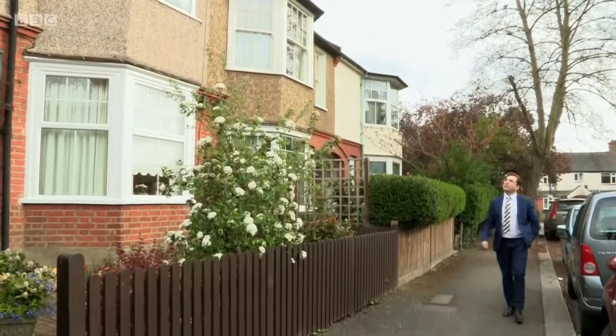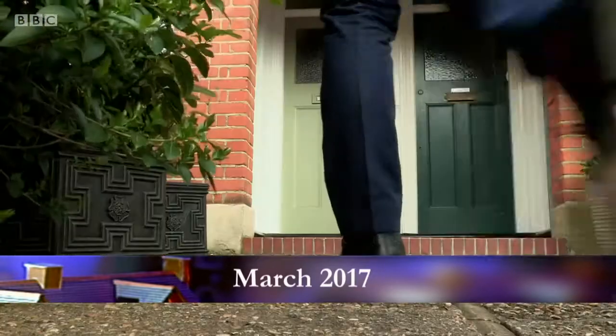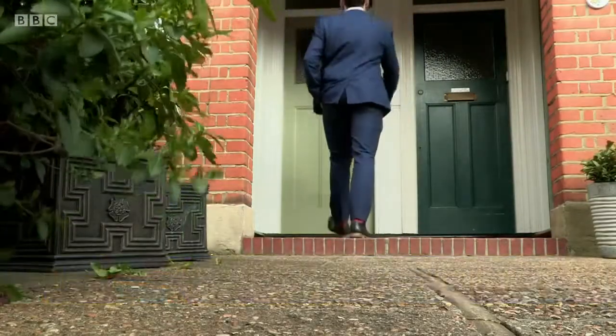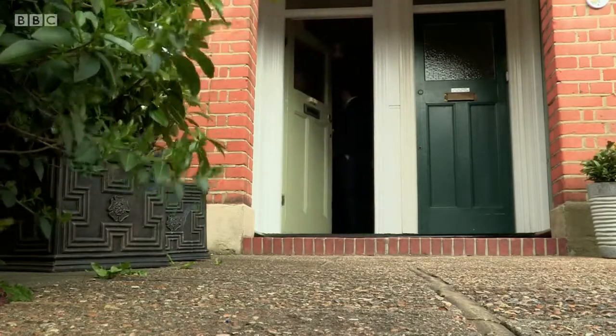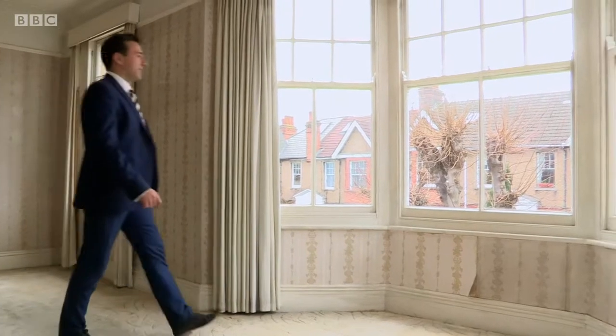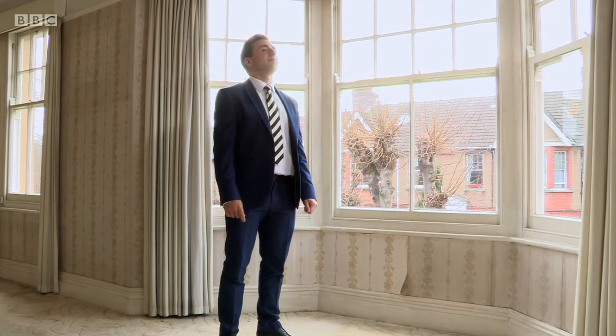Talking of figures, what does a local estate agent make of this maisonette guided at £290,000? My first impressions of this property is it's on a very highly desirable road. It's a period maisonette. It needs a bit of work, but it's got a lot of potential. And what do these types of properties normally sell for in this area? As a three-bed with a new lease, we would market this property anywhere between £600,000 and £625,000.